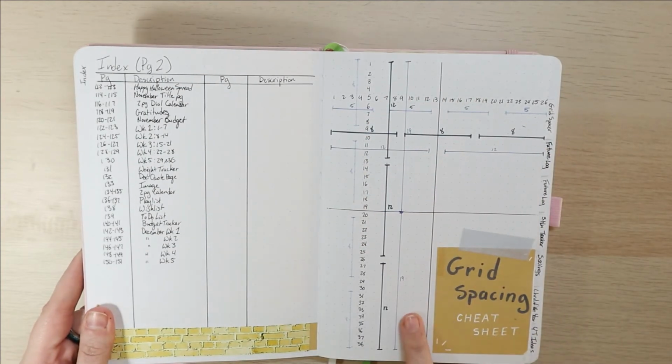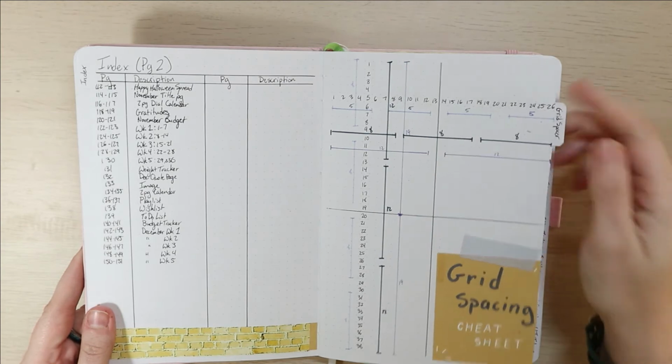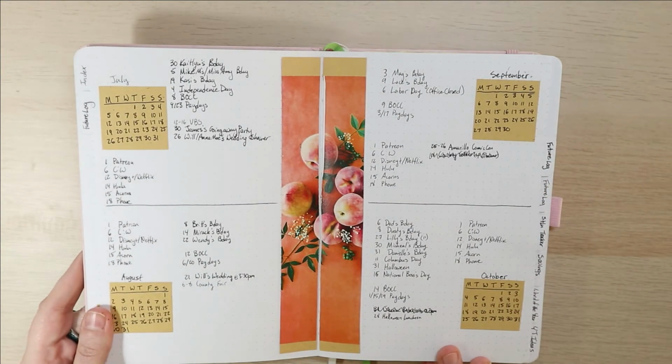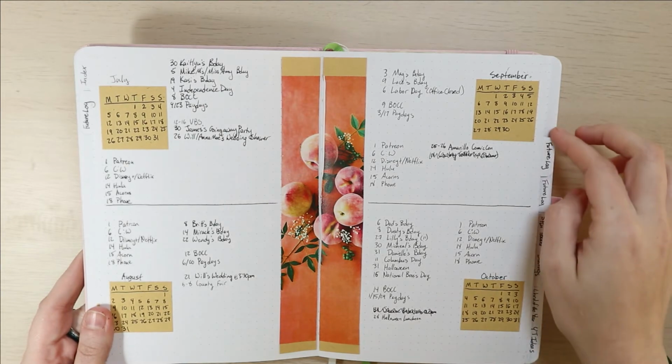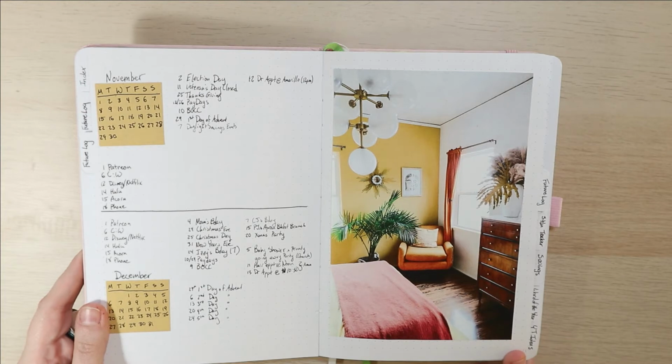Anyway, for the setup pages in this particular spread, I decided to use the colors that I had used for the first half of the year, the pink, red, all of those in these, and hopefully you'll see as the pages progress, they also semi-continue with the rainbow theme.